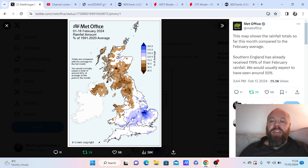The Met Office go on to say that southern England has already received 119% of their February rainfall. We would expect usually around 55%. So the wet pattern that we seen first developing during the month of July, way back in the middle of last year, continues. And I firmly believe, anyway, that El Nino combined with warmer than average sea surface temperatures has turned the rainfall pattern around on its head, because we did have a year or so ago a fairly dry overall rainfall distribution across the UK and Ireland, and that was because of the 3-year La Nina.